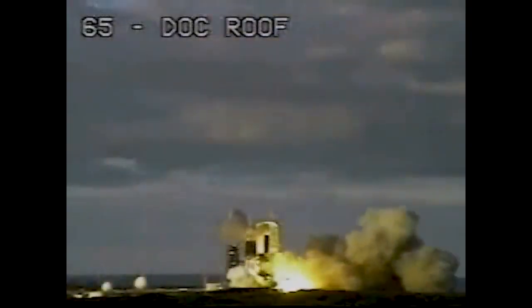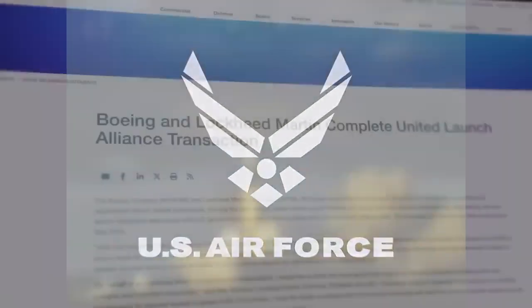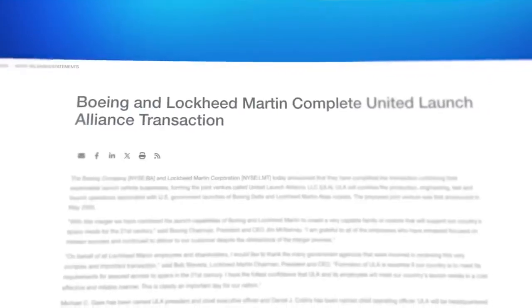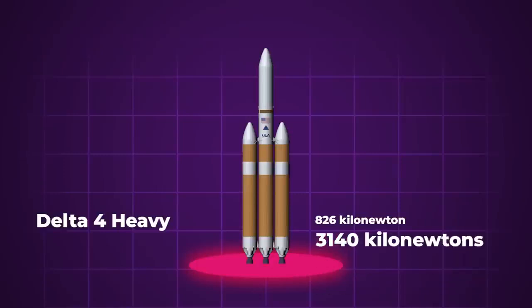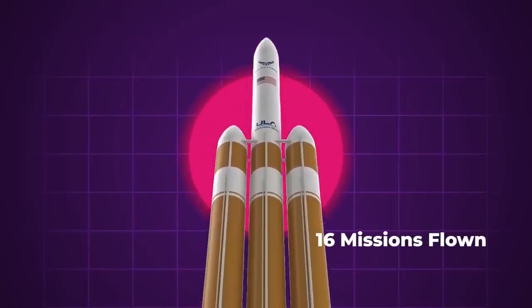The Delta IV itself has been flying since 2002 in various configurations, and even in the very beginning, it was a platform that was mostly given over to the US Air Force, although as time went on, non-military and commercial missions were taken on, especially after the United Launch Alliance took over the rocket from Boeing in 2006. Built on 3 common booster core segments and a 5-meter diameter upper stage, the Delta IV Heavy took the 826 kilonewton max thrust of the strongest medium variant and pushed it to 3,140 kilonewtons. The Heavy flew a total of 16 missions, one of which suffered a partial failure.